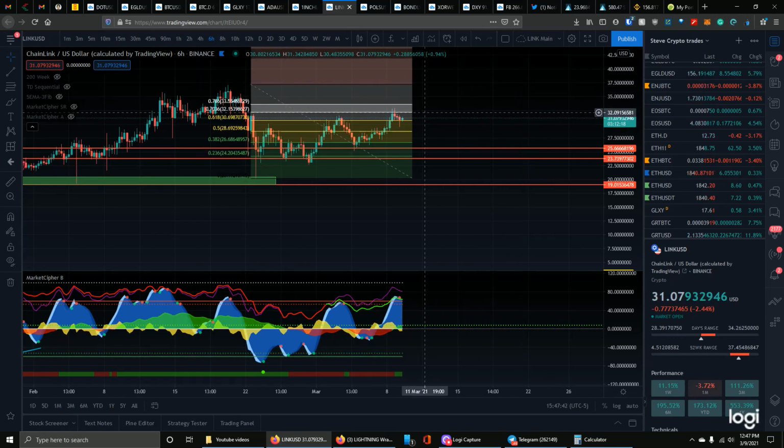Link is coming and retesting the 0.618 level, and it's sitting there quite comfortably. So I expect maybe a couple days of consolidation before heading on upwards, especially if Bitcoin and Ethereum are going to be heading up. I would expect the same here for Link.